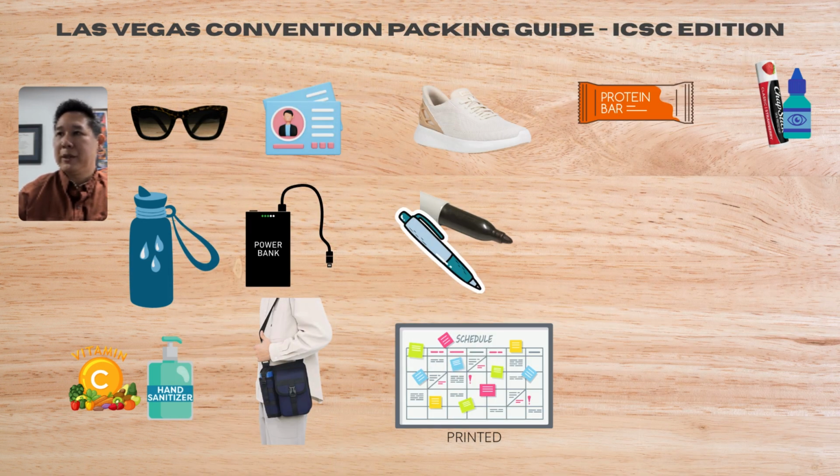Number 11 would be chapstick and eye drops. It's super dry out there. It's the desert. You can bring chapstick. You're going to use it quite often. Put it into that bag I was mentioning, and also eye drops. If you have contacts, your eyes can get dried out fairly easily. I wear contacts, and it happened to me before, and so I highly recommend it.